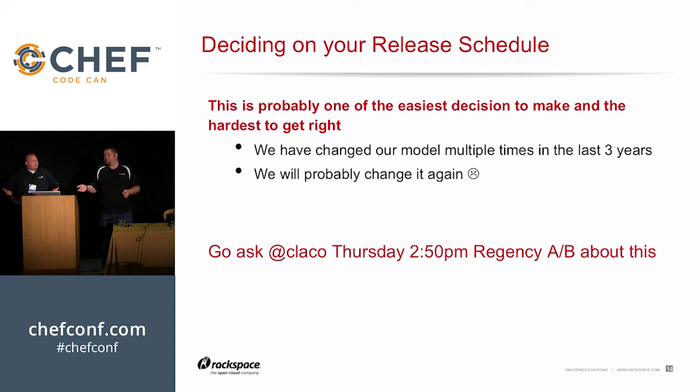So we've changed this a bunch of times in the last 3 years, where we've done different release cycles based on different cadences. This is the one that we've been doing for a little while, and it seems to be hitting the 80-20 rule. It generally makes most of our customers happy, and the fringes we can kind of deal with. Doesn't make my release manager happy. No, it doesn't. It's also probably not something we're going to keep. We will probably change this again. Like I said, this is the toughest thing to get right.